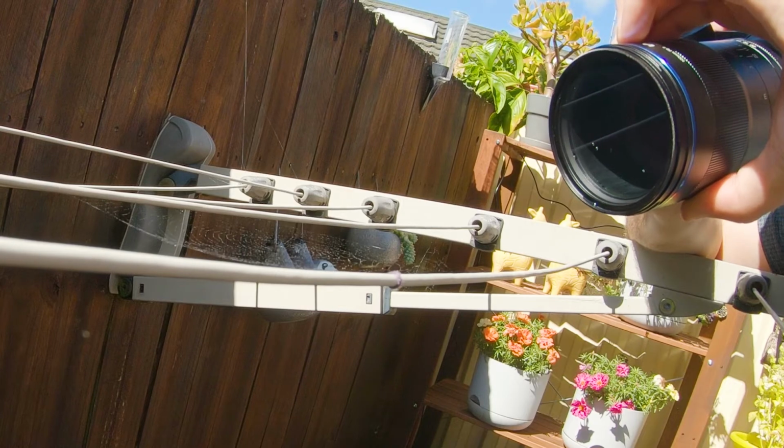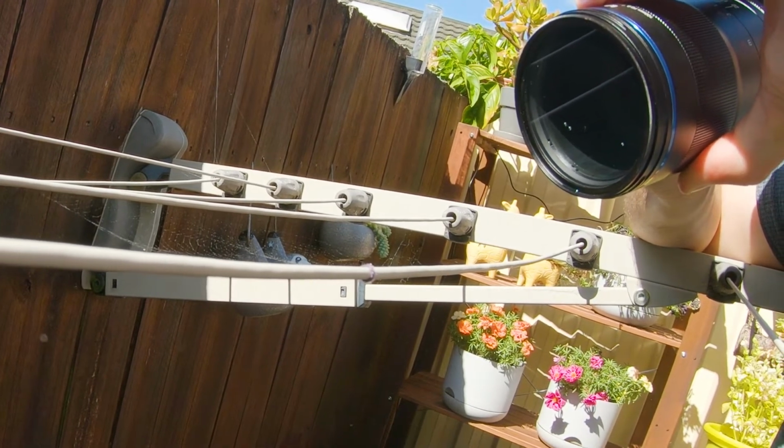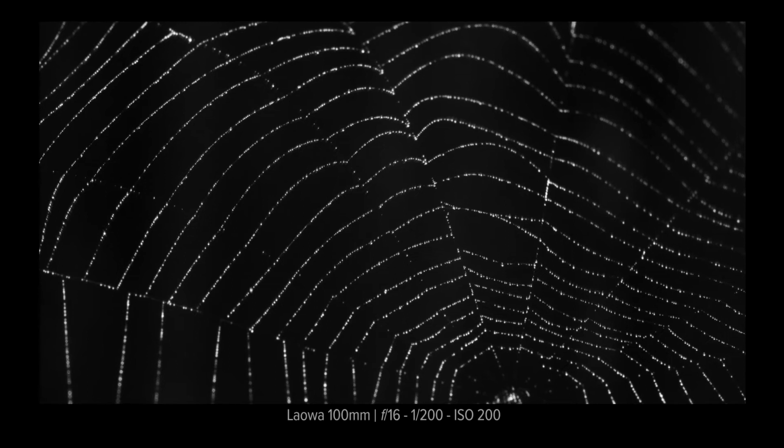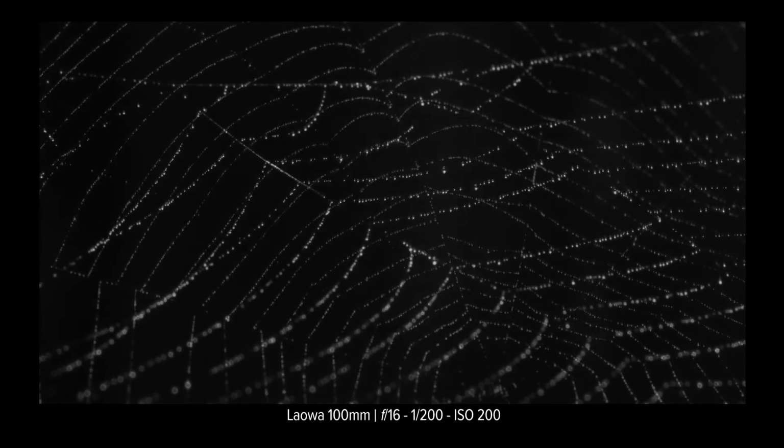Moving on. Spiders love my clothesline, and pretty much every morning there's a new spider making a web somewhere on it. But this web caught my eye as it looked like it was abandoned. It seemed complete and untouched, just with no spider. Very strange.